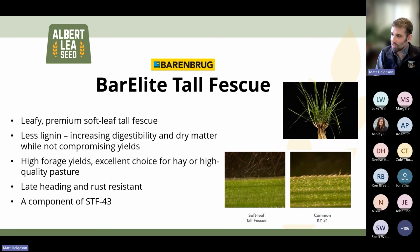So we have a new tall fescue in our lineup, this being the Bar Elite. I don't think I need to spend a lot of time here. Luke gave a good description of Bar Elite. I would just mention it is our most premium soft leaf tall fescue in our lineup. So for somebody who's looking for that very high forage quality, reduced lignin, excellent for hay or pasture, take a close look at Bar Elite.